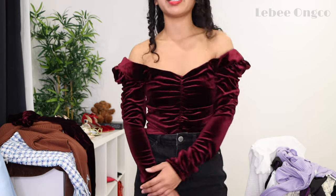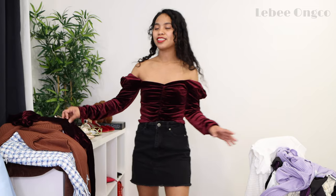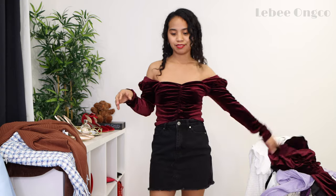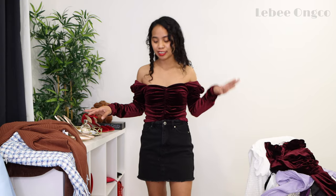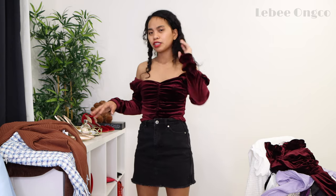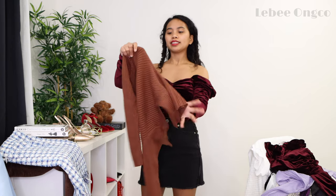It's really dark. Yeah, so this one I have one, so I'm gonna send this one to the Philippines. I have two younger sisters and we have the same size. So next is this brown sweater. So this is the sweater.